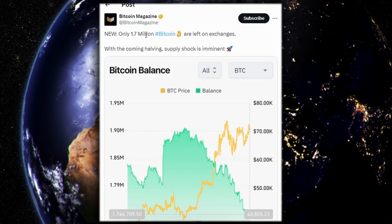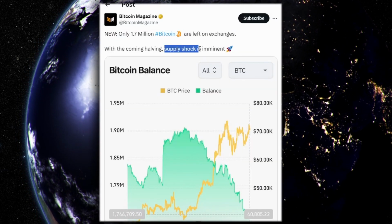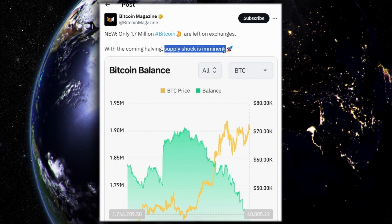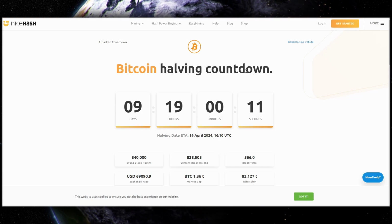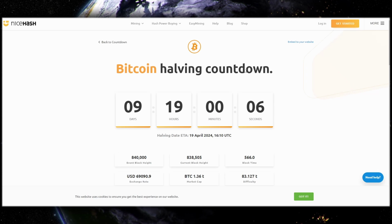With only 1.7 million Bitcoin left on exchanges, safe to say, supply shock is imminent, with massive institutions still flooding into the space with even more to come. And with the Bitcoin halving roughly 9 days away now, we aren't far away from the official beginning of the most bullish crypto bull run of our lifetime.